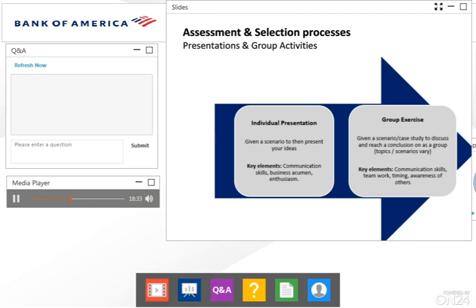So moving now on to group exercises. Again, here you might be given a scenario or a case study to discuss and debate as a group and reach a conclusion within the allocated time. Key elements here on screen, you can see on the slide, that assessors could be looking for include communication skills, again, teamwork, active listening skills, and timing. Usually these exercises are restricted to about 10 minutes, so it's important to work together and also work fast.